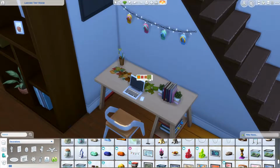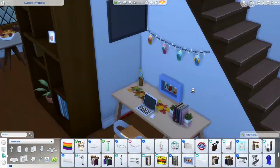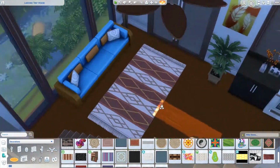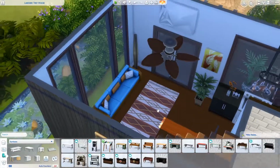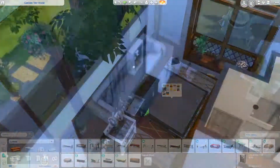I haven't had the game that long either. I've had this game like 6 months. I've had it since November 2020. So whatever month it is that you're watching this, that's how long I've had it. So I'm not a Sims veteran either, I'm just doing these builds because I like doing it and it's just fun and I just like putting them up on YouTube.